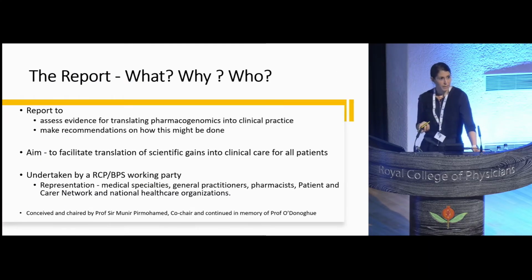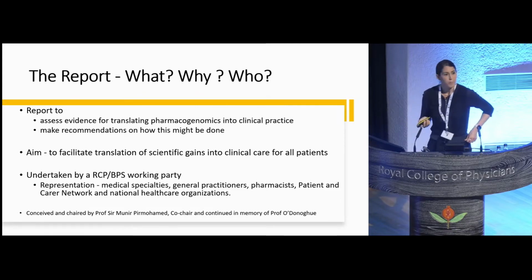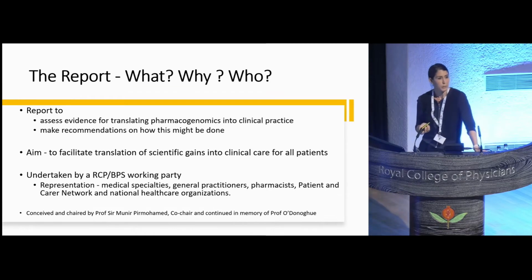So that takes us to the report from the RCP and the BPS. We did this report to look at the evidence for translating the great scientific gains in pharmacogenomics over the past 20 years into clinical practice so that patients can benefit from that. There's a unique opportunity within the UK setting because of the National Health System and the National Genomics Medicine Services. So we really want to translate that to clinical care improvement for all patients.